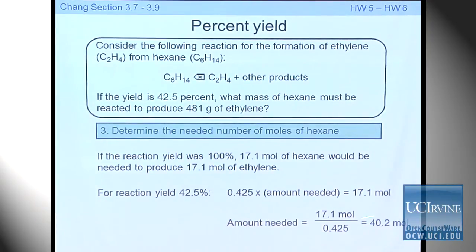Now, this is the amount of moles. The question also says I need it in grams. So what you have to do is multiply this by the molar mass to get the amount of grams of hexane.